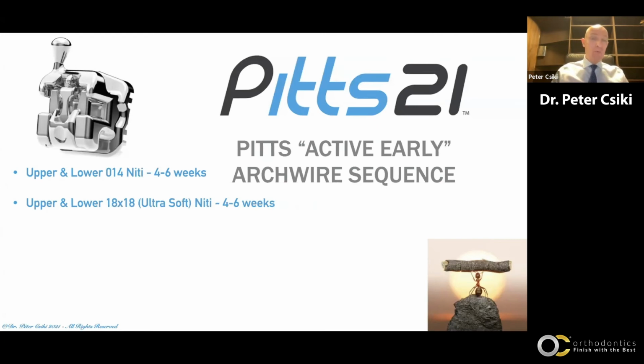When we can, we start with 18x18 ultra soft Nitinol, because obviously it's a square wire, not a round wire. So in other words, we have immediate torque control on the front teeth. In 80-90% of my cases in the upper arch, I start with 18x18 ultra soft Nitinol, because I want to control the torque as soon as possible. If I have an ectopic tooth or ectopic teeth, then I bypass them. I use open coil springs. I will show you a case for that soon.